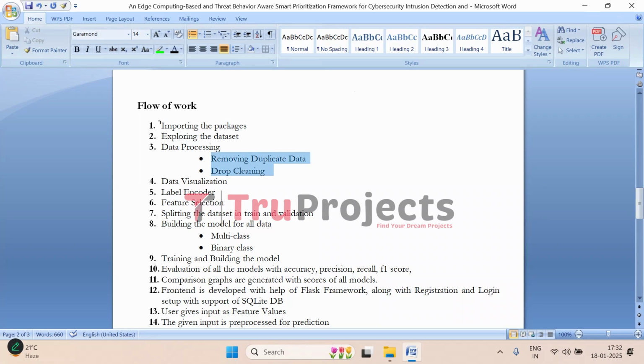And then comes data pre-processing, that involves removing duplicate data and drop cleaning. Coming to removing duplicate data, here we check for and remove any duplicate entries to ensure the data set is clean. Then comes drop cleaning. Here we remove irrelevant or unnecessary columns that don't contribute to the prediction. After pre-processing, we do data visualization. We use visual tools like graphs and charts to get a better understanding of the data distribution, correlations, and patterns.